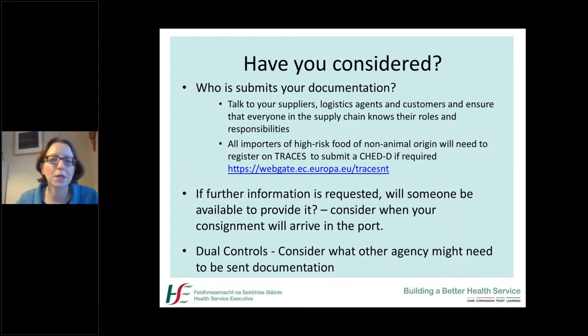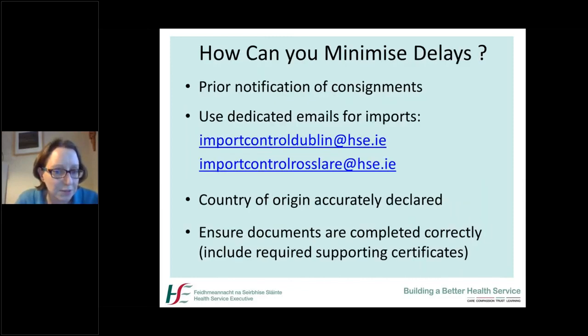The other thing in terms of minimizing delays is making sure you use the dedicated emails for our products. For food of non-animal origin, whether you're bringing it in through Dublin or through Rosslare, there are two dedicated email addresses. Make sure you have your country of origin accurately declared. If you are bringing in a bag of rice, that rice was not grown in GB, it was grown in a third country somewhere else, so declare that accurately. If it has been manufactured or processed in GB, then it is a GB product. And make sure all the documentation is completed correctly.